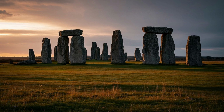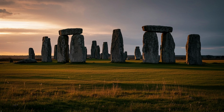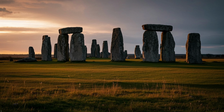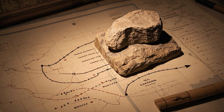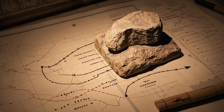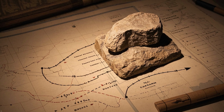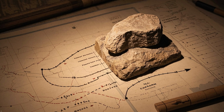We've been told Stonehenge is one of history's great unsolved mysteries, a puzzle from a lost people. But what if the stones themselves are the story? What if the clues are hiding in plain sight, scattered across the land and locked within the rocks? Get this. For over 1,500 years, an ancient people without the wheel moved 40-ton stones hundreds of miles, then lined them up perfectly with the sun. We still don't know exactly why.